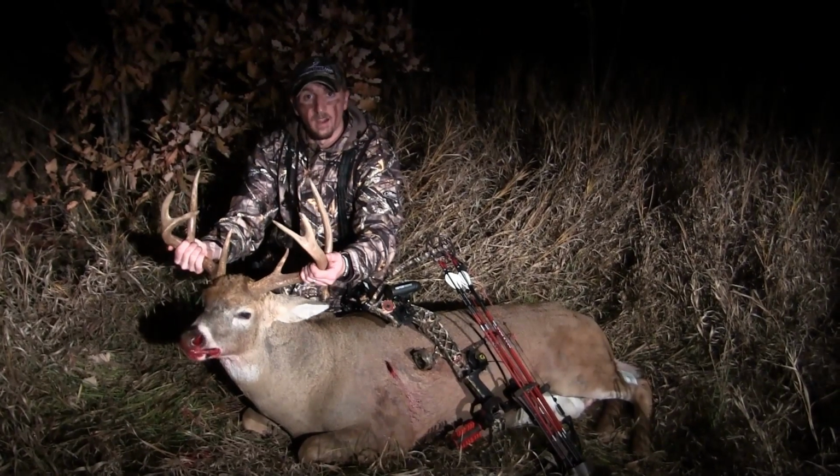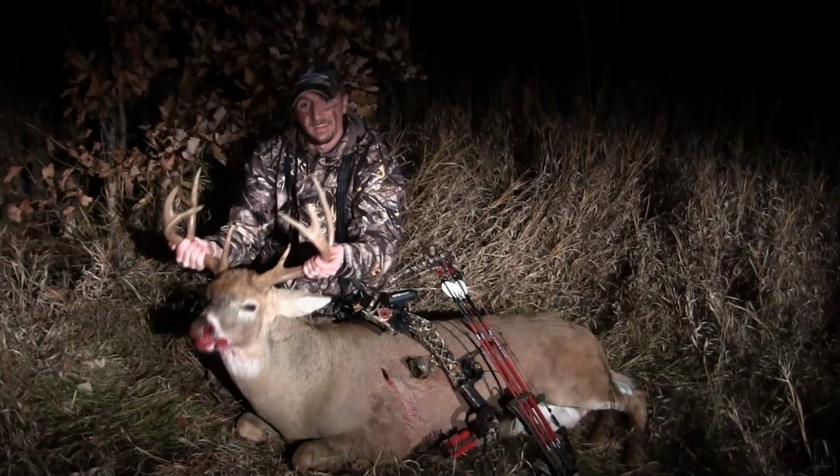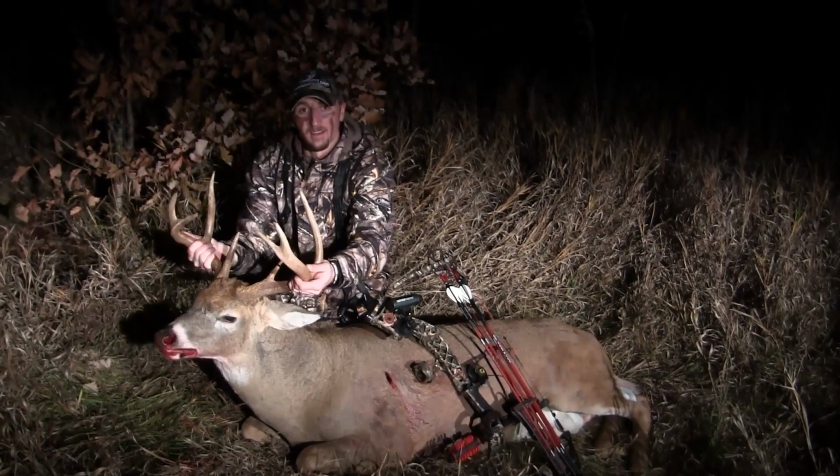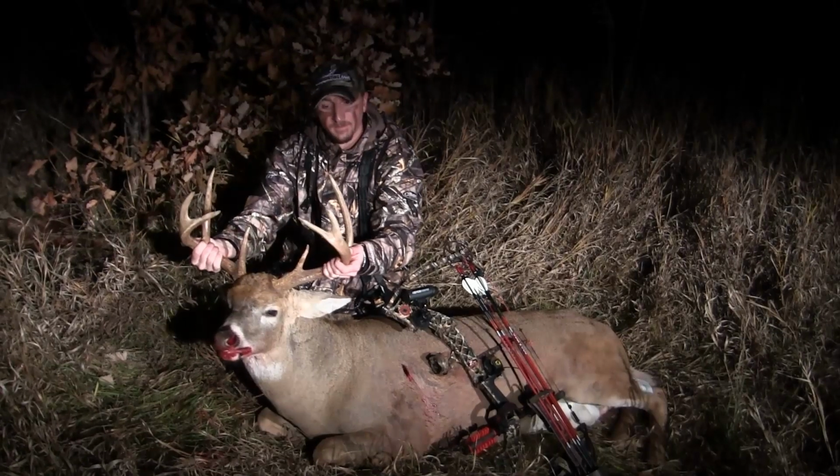This is the one deer I wanted. We have a couple of bigger ones on this property, but this is the guy I wanted, and I got it done. Gotta love it. Bow hunt or die, baby.